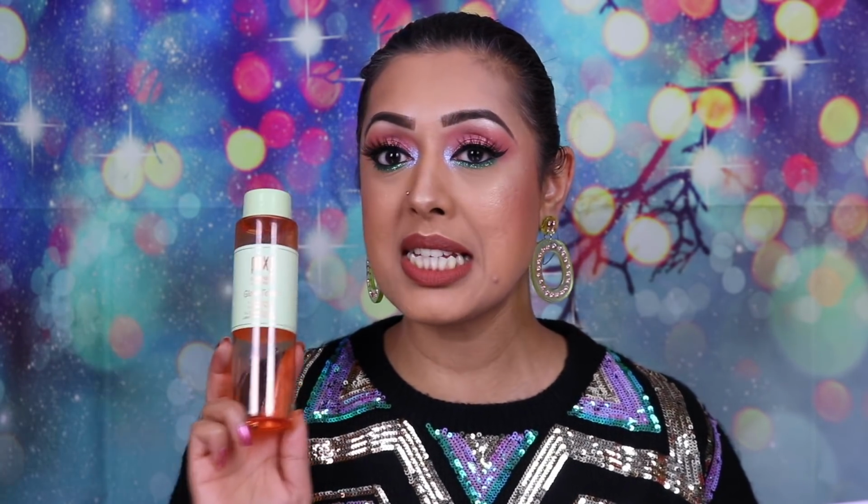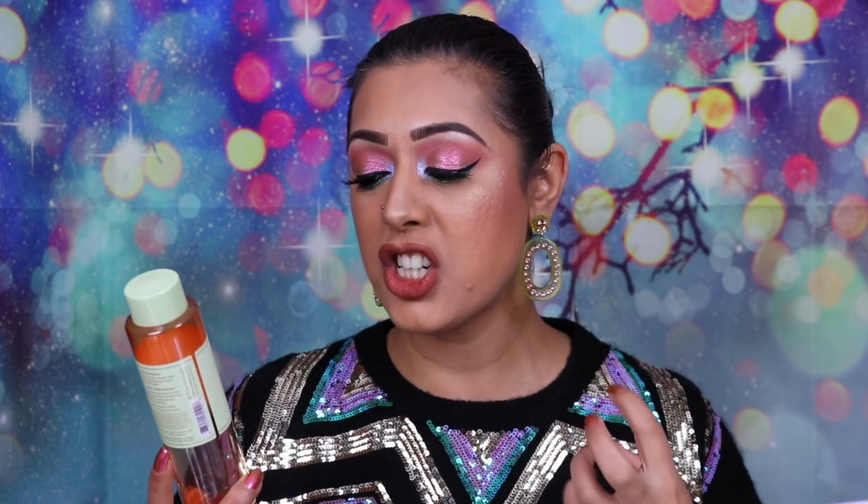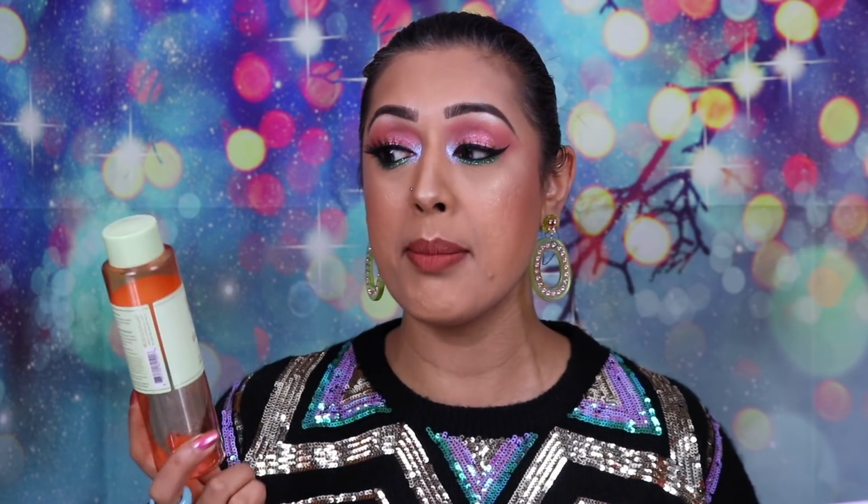I tend to use this in the morning. A lot of these heavier ones are definitely recommended for the evening because they feel heavier on the skin, but I prefer to use this in my morning skincare routine. I love it, keeps my face fresh, and there's just something about it which I think stands out above all other toners out there. I know that this has been around for a really, really long time, and now I understand why.